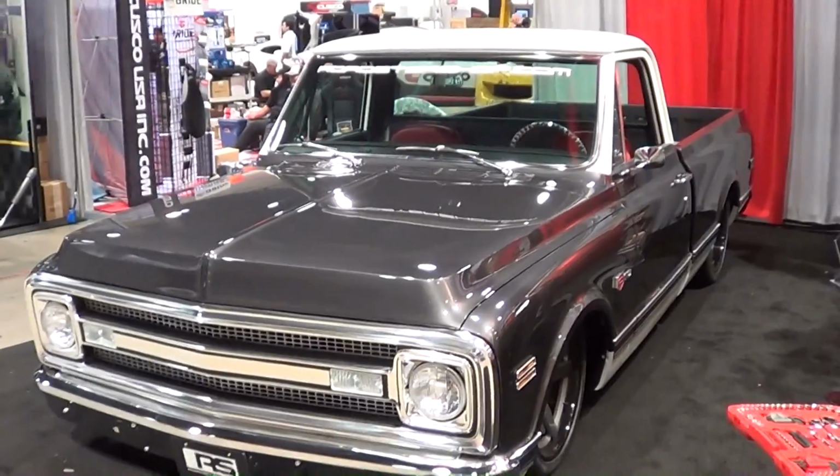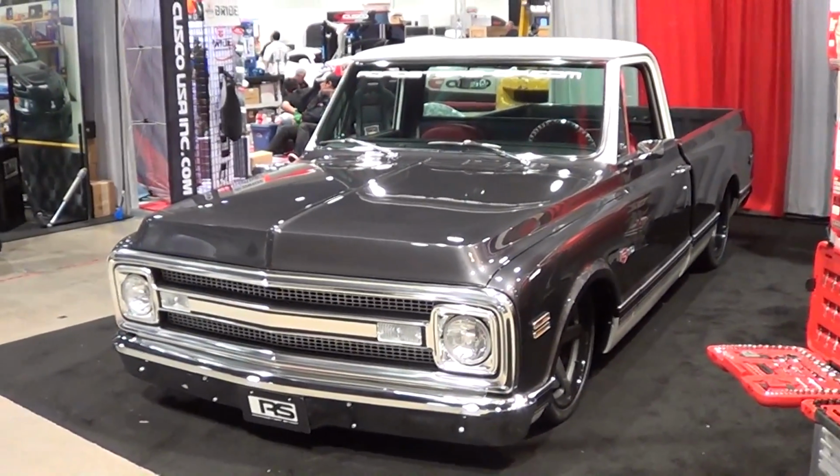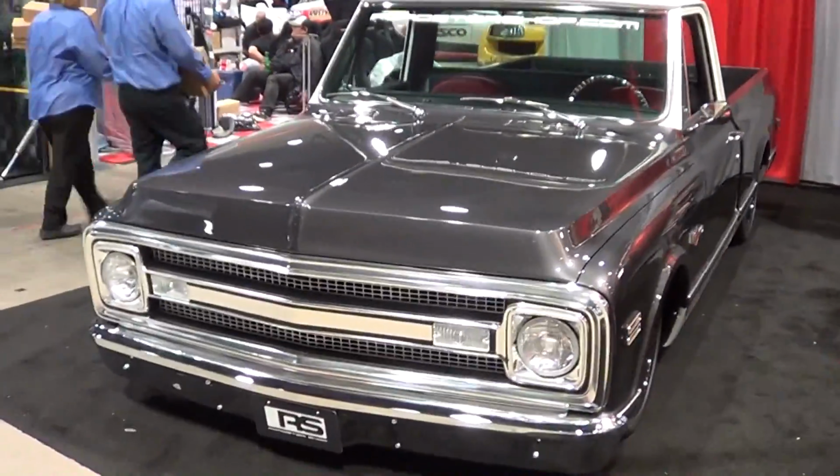So there you go, folks. A little C-10 street rod pickup truck, hot rod pickup truck from the Craftsman booth at SEMA 2013.